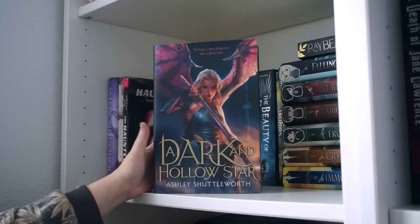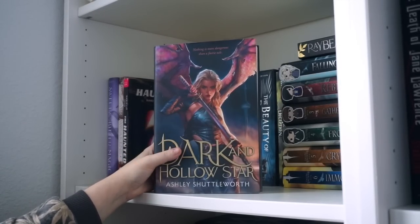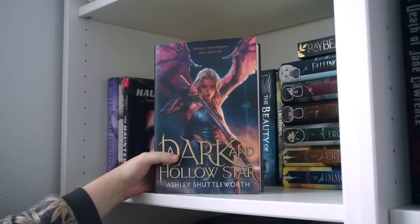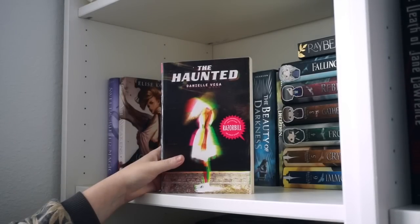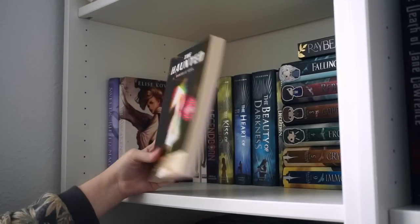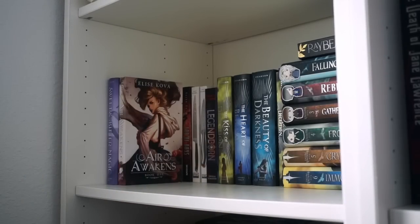A Dark and Hollow Star, ugh. This is a lot of these books, I feel like if I had read them when I really loved YA, I would love them. But I just don't see myself ever picking this up. So I feel like maybe we can get rid of that. The Haunted by Danielle Vega. This is an ARC. I have no idea actually where I got this. And I read it and it was fine. So we can probably get rid of that.